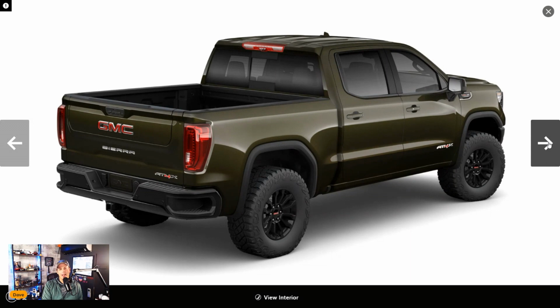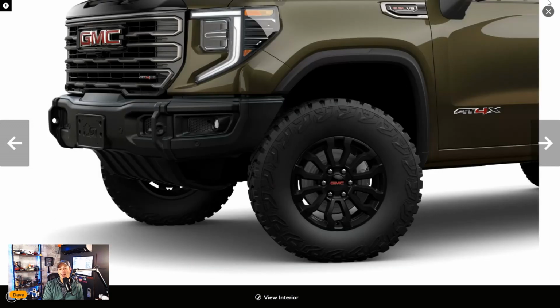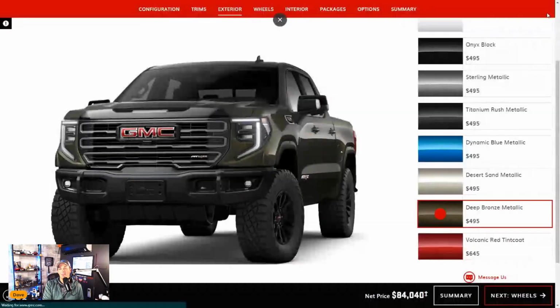And of course, it's the ATX4, so it is going to be a badass vehicle. And look at the stance on that thing. It's lifted, looks really cool. And I, for one, I'm pretty excited about this vehicle. So we've chosen that. Let's look at our next option.